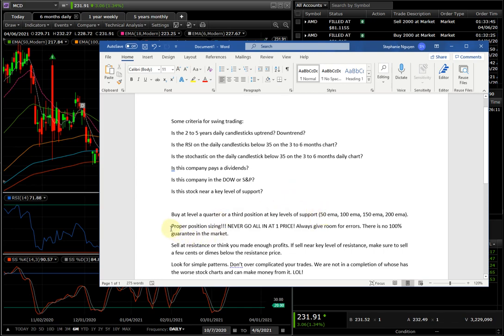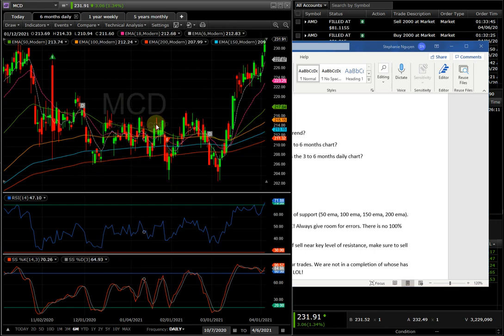Okay, next one. Proper position sizing. Never go all in at one price. Always leave room for error because there's no guarantee in this game. So in other words, let's just say you decide to jump in right here, and if any of the criteria fail, and you just want to jump in at 230, thinking that it might go to 235 or 240 or higher, whatever.